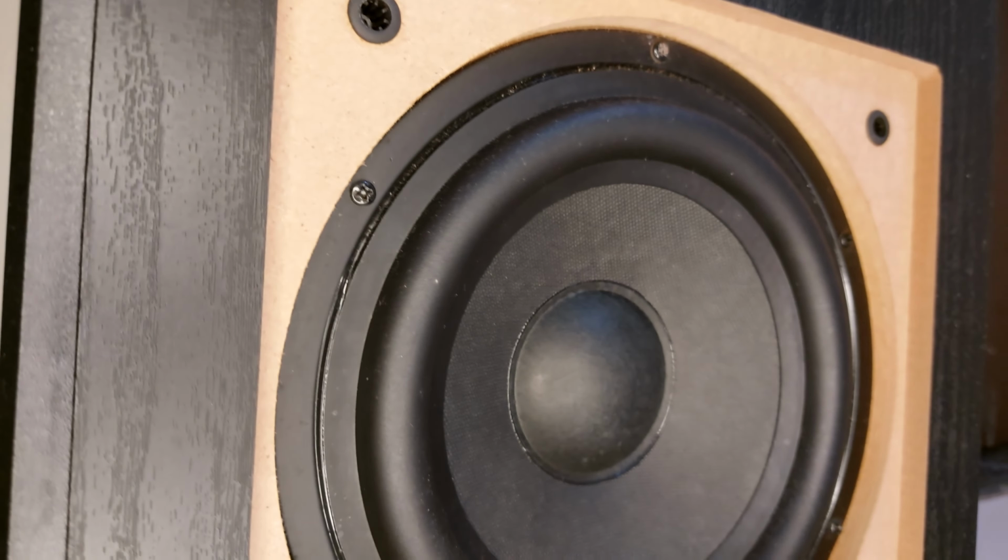And after this I am going to try something which has better low bass than this.